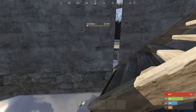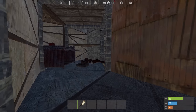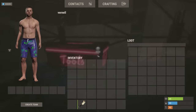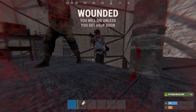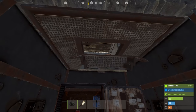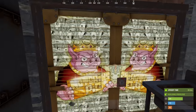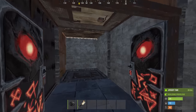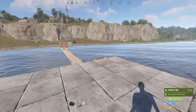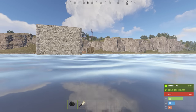They were now all fully geared, so I cut my losses and logged off for the night. I'll come back the next day hoping I wasn't raided and ready to complete my base. Okay, we've not been raided, which is amazing. Let's have a look outside. We're still intact. That clan base is decayed. Today we're going to finish the bridge completely.